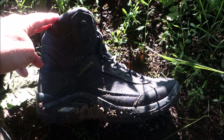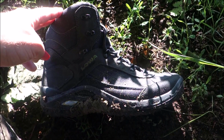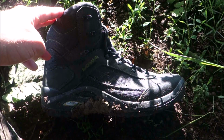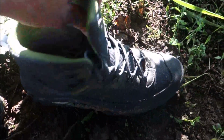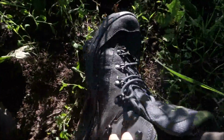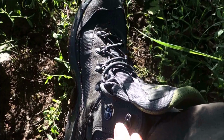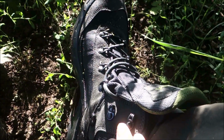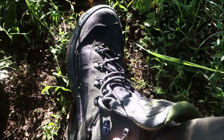Yeah, as I say, the Scarpa were a bit too narrow for me, so I ended up with these. And yeah, they're a beautiful fit, nice and snug. They're not narrow and they're not too wide. They are perfect.